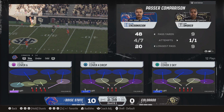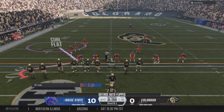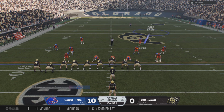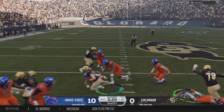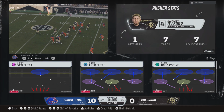Well, I'll tell you, it's a nice job by the quarterback there. Of course, he's right-handed, but there he is scrambling and rolling to his left. It's not easy to be accurate when you're doing it, but he's able to put that right on target for the completion. Dragged down, but they'll move the sticks for a first down.